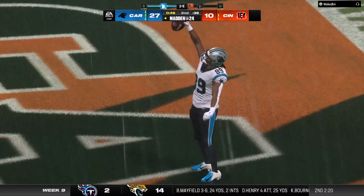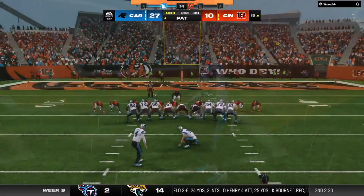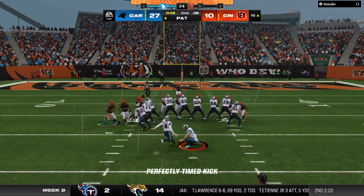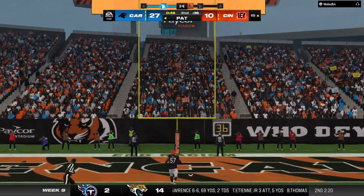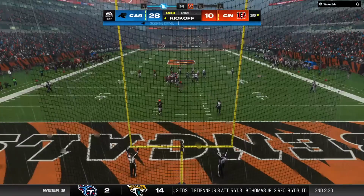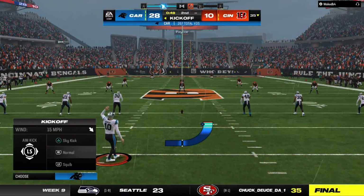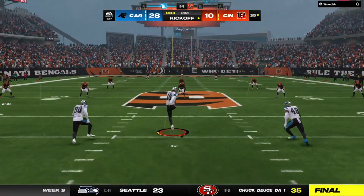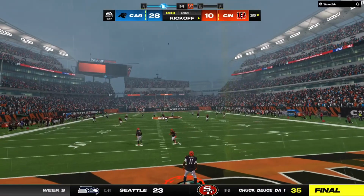On his way to a monster game. 3 first-half touchdowns. And the Panthers will extend their lead in the final minute of the half. Piñeiro's extra point up and good. And the lead is up to 18 now. Bengals 10. The Carolina kick team is out there ready to go, and they kick this one away.